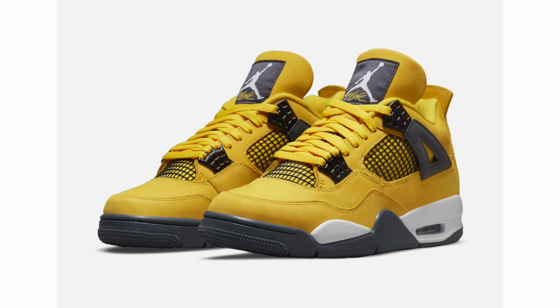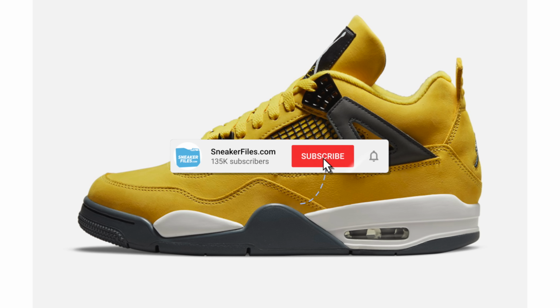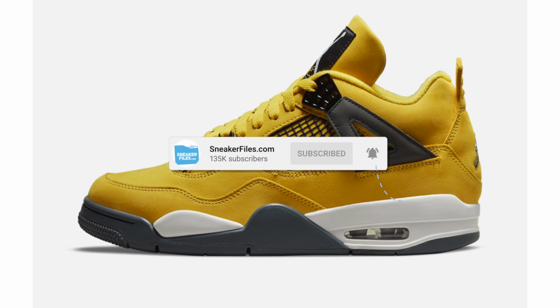Last up, official images leaked of the Air Jordan 4 Lightning. Now, this gives us our first look at the 2021 retro. And for those that don't know, the pair originally released back in 2006. It was an online only release that was available on the Jumpman 23 website. So back in the day, they used to have special drops. Now everything is done under Nike.